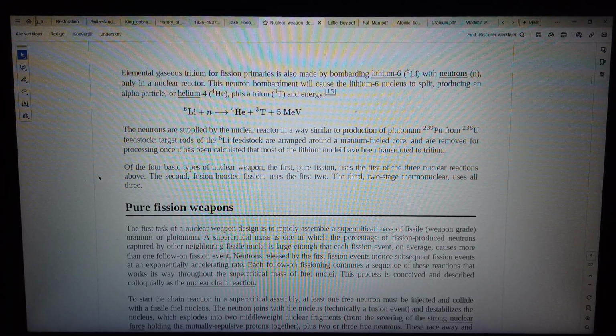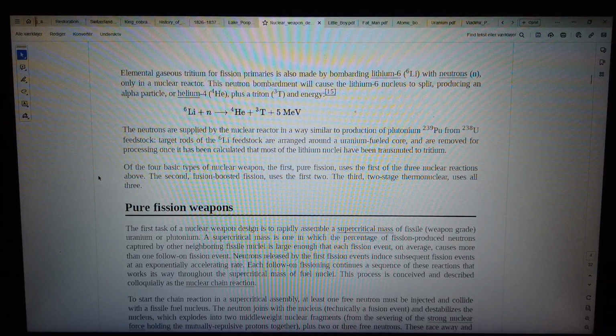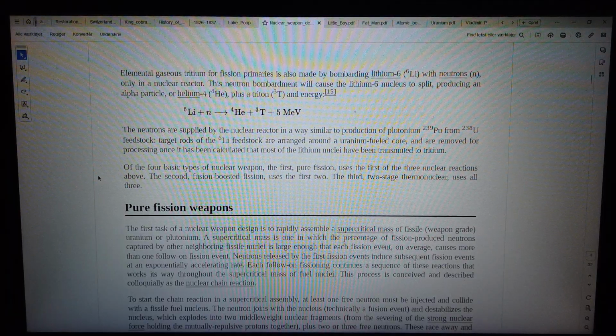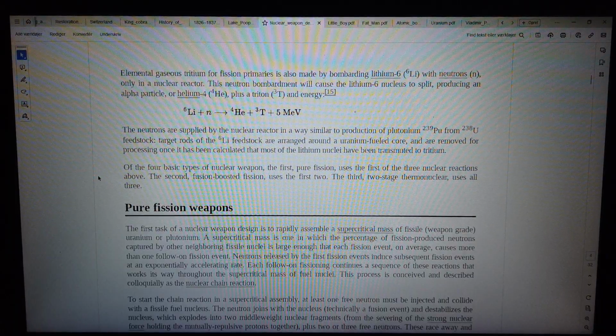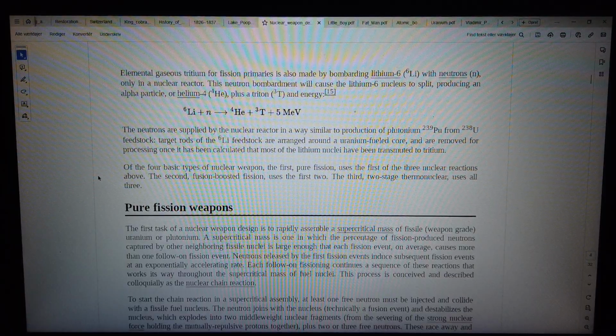The neutrons are supplied by the nuclear reactor in a way similar to production of plutonium-239 from 238U feedstock. Target rods of the 6Li feedstock are arranged around the uranium-fueled core, and are removed for processing once it has been calculated that most of the lithium nuclei have been transmuted to tritium.